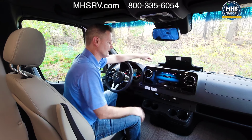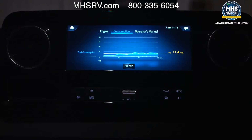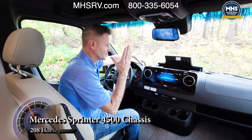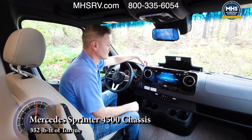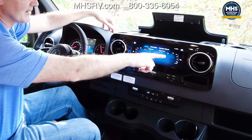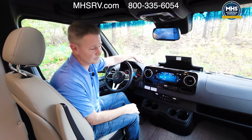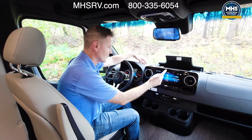Info, one of my favorite nerdy screens right here. So on consumption, when the motor is running, we'll fire up this powerful new i4. I love this because when you're buzzing down the road, this is 208 horsepower, 332 pound-feet of torque. And when you put the hammer down, you can just kind of follow that and we'll show you where you're at. I don't know what you'll use it for outside of the fact it looks pretty awesome. With the paddle shifters, you're like a race car driver.